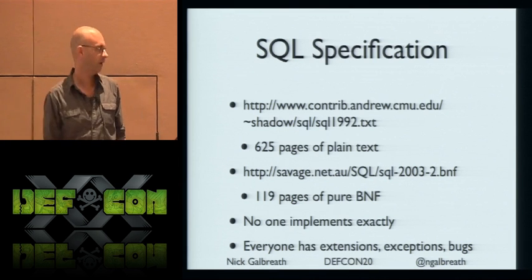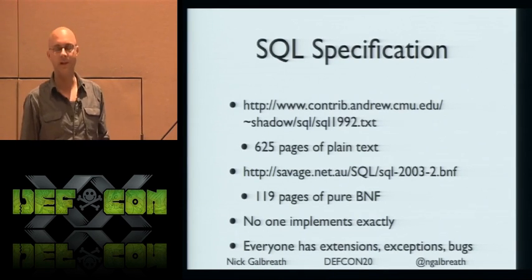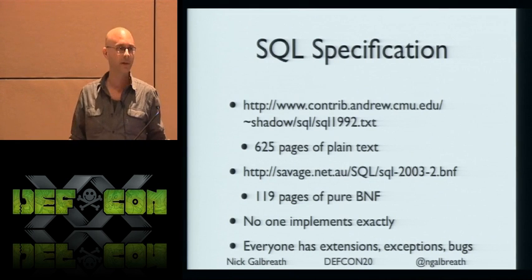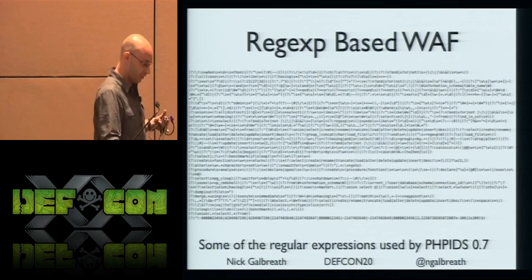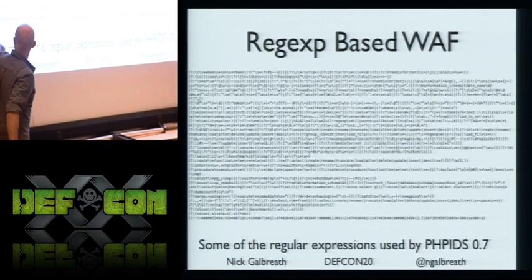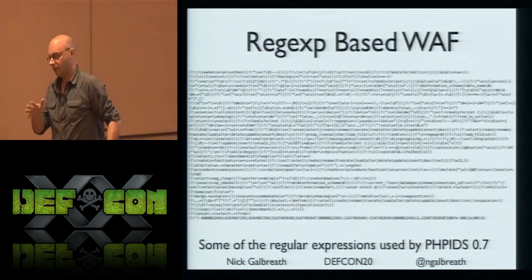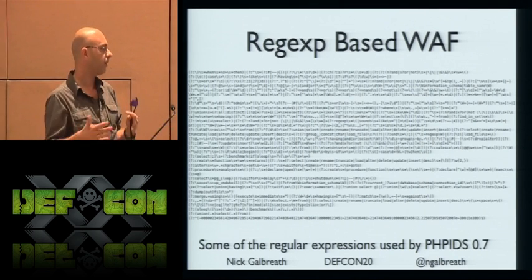It's gargantuan, and no one implements it to spec, and everyone's got special rules that they do. Everyone's got exceptions, everyone's got special cases. So when I was investigating how people determine if something is a SQL injection or not, we kind of end up with something like this. And this is a big, big mess. Just by inspection, I see bugs all over it. You just add an extra space and you're going to get by this application firewall. Not to pick on PHP IDS, nice guys, mod security has the same problems. Hardwired limits, things missing white space at the end, all sorts of ways of getting around it.